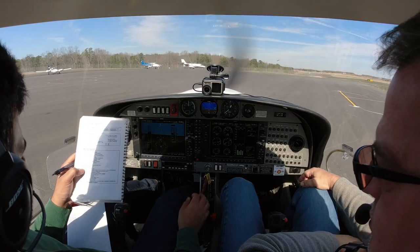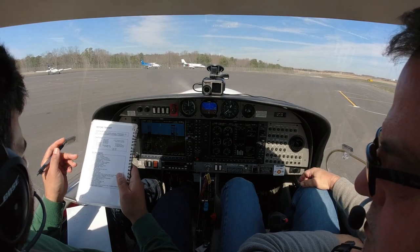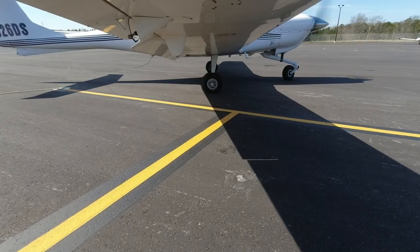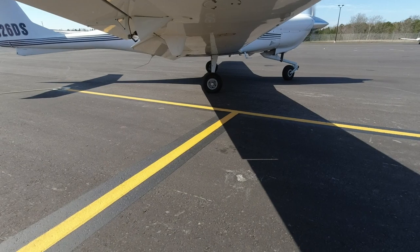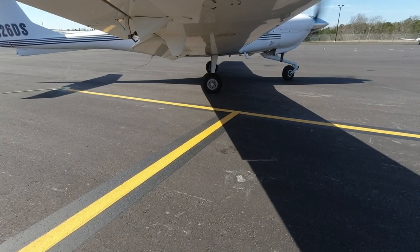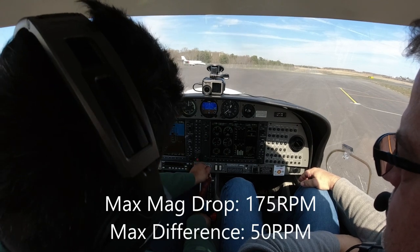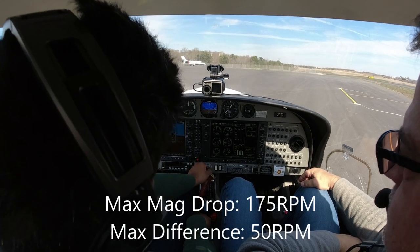I think your maneuvers, for being 4 months off, were fine. I didn't see any major issues with any of that. Throttle 2,000 RPM, and we'll do a magneto RPM lever cycle. That's about 2,000. Little left, and that's a good drop. Go back and check right. And right's a good drop too.